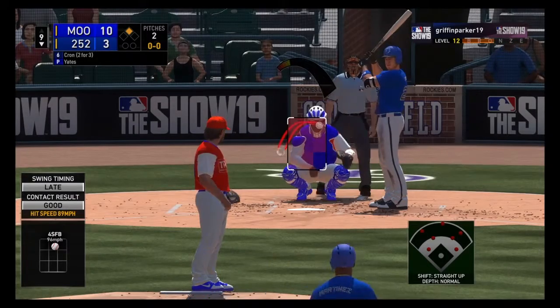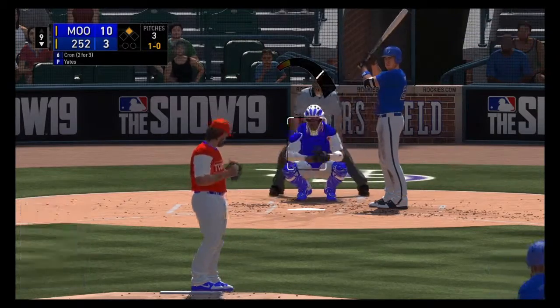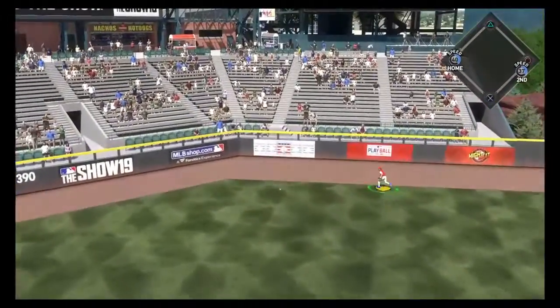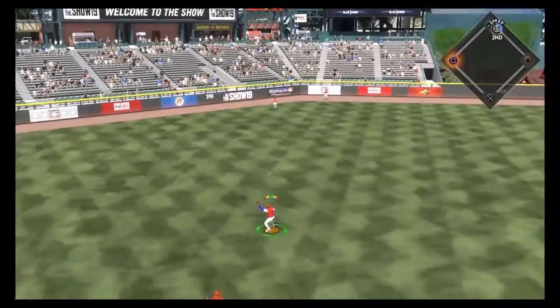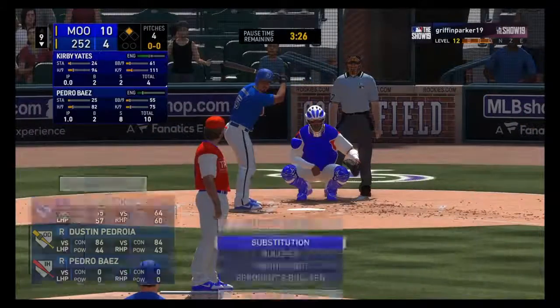Standing in, C.J. Cron. He went down on strikes last time up. And this one runs up high, ball 1. That's a good take on that fastball there. You know he's looking for something up there to drive, but that was just a little above his happy zone. Not everyone has the discipline to hold back on those. He's in at second safely, as a run will score on the play as well.